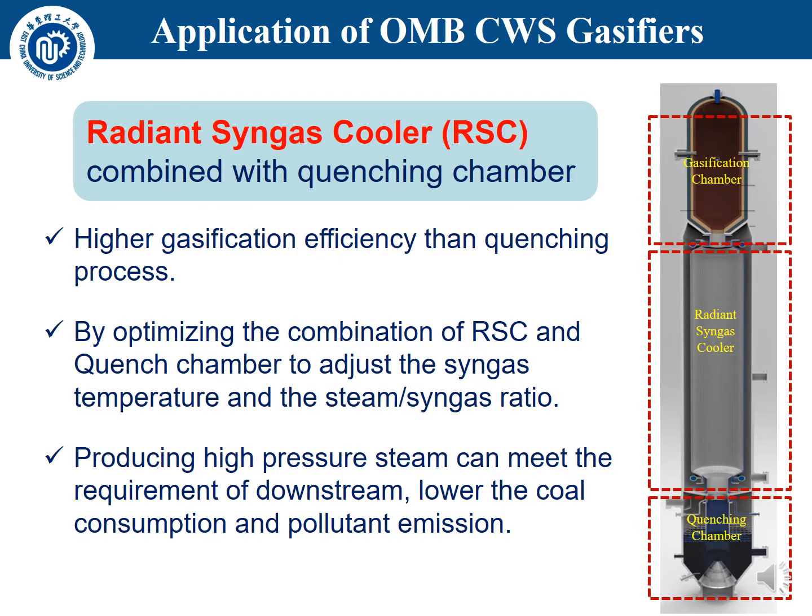That is why we call it special, because we put the radiant syngas cooler in the middle of the traditional gasifier, between the gasification chamber and the quenching chamber, and we put them together and call it the radiant syngas cooler combined with the quenching chamber. It can produce high pressure steam, which can meet the requirements of the downstream and also lower the coal consumption and the pollutant emission.